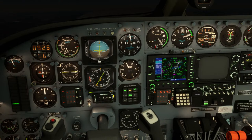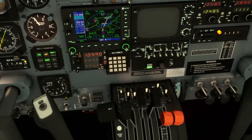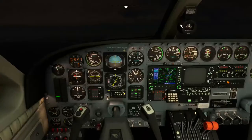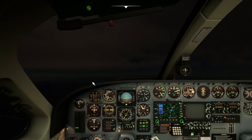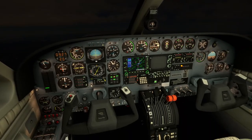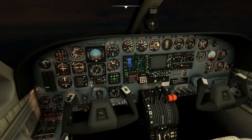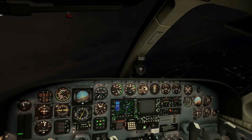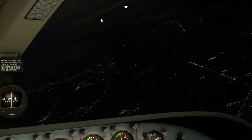And what I also like about this aircraft is the lighting. There's this cute little lighting panel here, all these little sliders for all these different areas of the glare shield, I believe it's called. And it's really customizable. It's very nice during night flights, it's very immersive, and I like that very much. Oh, there's a big city there up ahead.